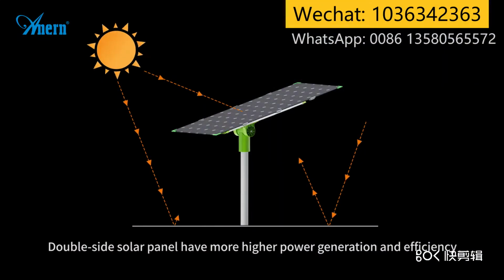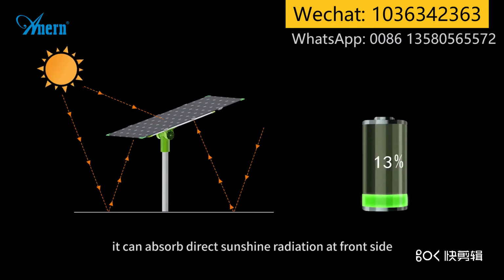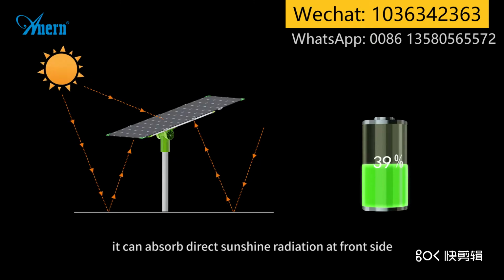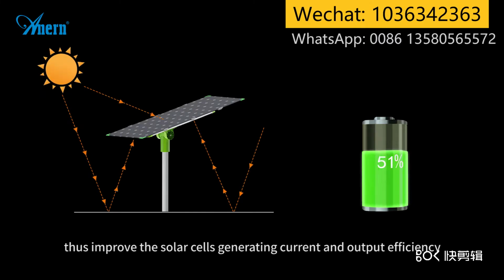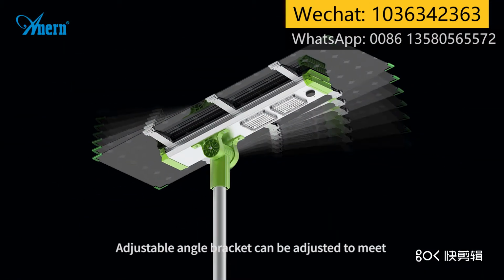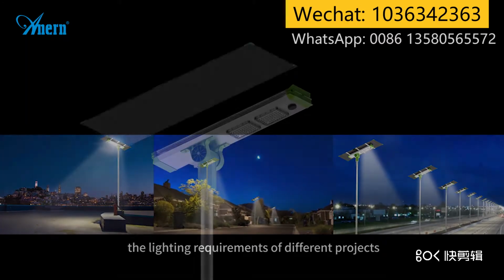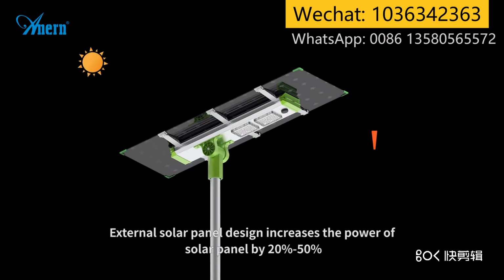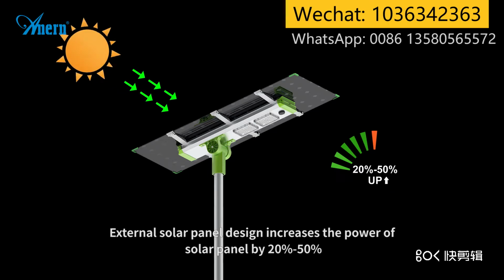Double-sided solar panels have higher power generation and efficiency. When a double-sided solar panel is exposed to sunshine, it can absorb direct solar radiation on the front side. Its backside can also absorb scattered sunlight, thus improving the solar cell's generating current and output efficiency. The adjustable angle bracket can be adjusted to meet the lighting requirements of different projects. The external solar panel design increases the power of the solar panel by 20%-50%.